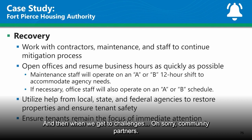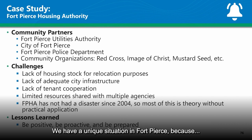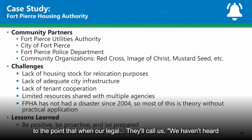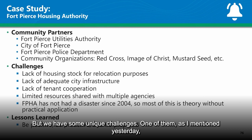And then when we get to our challenges, community partners. We have a unique situation in Fort Pierce because, yes, Victor knows about it. We have to call him constantly, to the point that when our legal counsel calls us, they say, we haven't heard from you in a whole week, everything okay? So, we have some unique challenges.